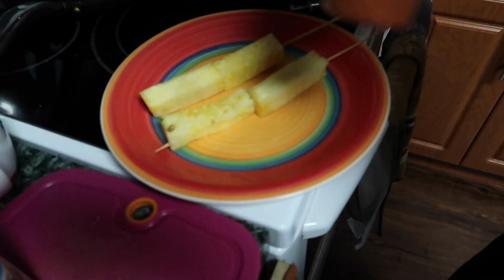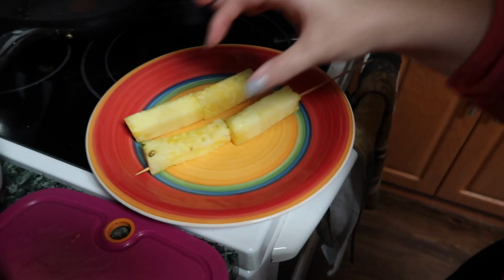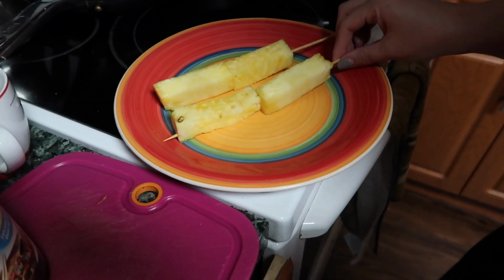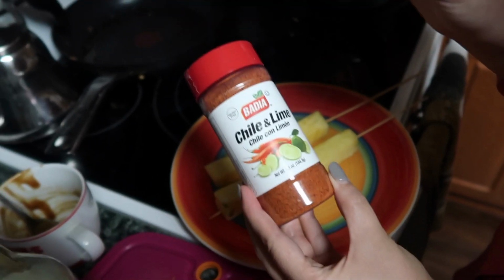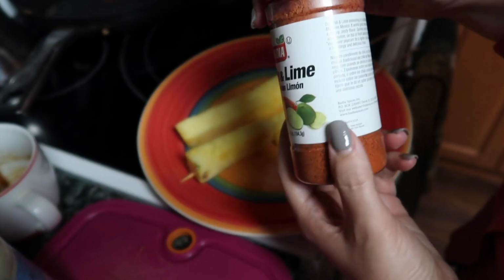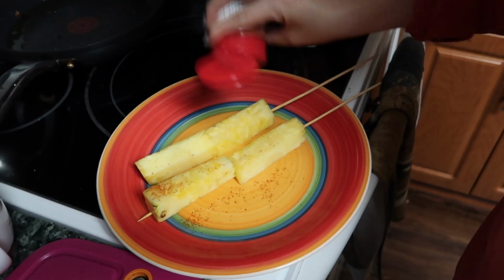So for the pineapple on the stick, I couldn't find, I don't know how to cut pineapple, or I didn't want to go through cutting a whole pineapple, so I just got pre-cut pineapple, but it wasn't long enough, so I just put two together, but it's close enough. We couldn't find Tajin seasoning at Publix, but we did find chili and lime, which is basically the same thing, and then all you do is sprinkle it on top of it.